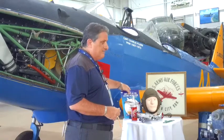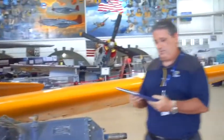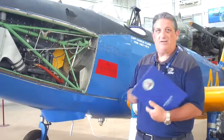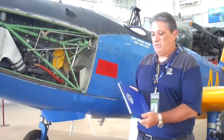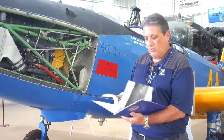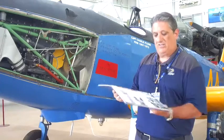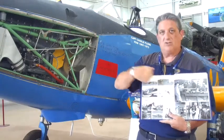Now, the other thing, and this is just kind of neat because it relates to this, I'm going to walk over here and show you this. Now, what is this, you may ask? This is the 21st Ferry Group. I would say a yearbook is the best way to describe it. And this is from Palm Springs, California. When you come to the museum, you could see these folks right where we are, and then down into Palm Springs, you had all kinds of military aircraft that ferried through here. One of the things that's so cool is you can see there's a P-39 right over here. There were tie downs and all kinds of things in this area.